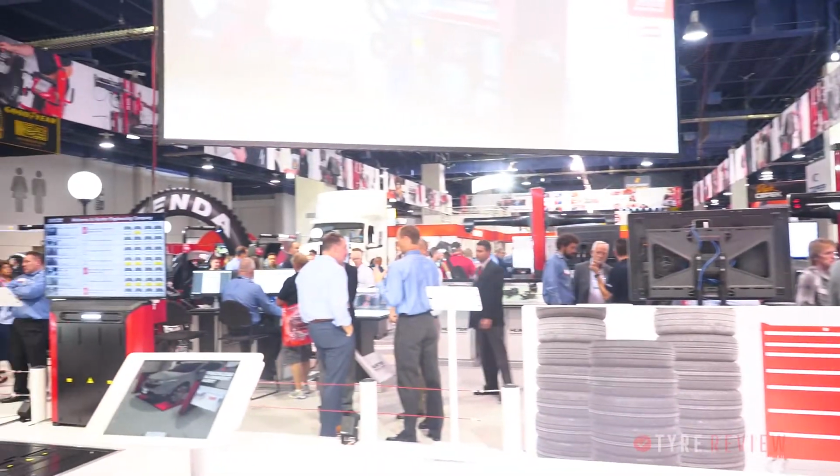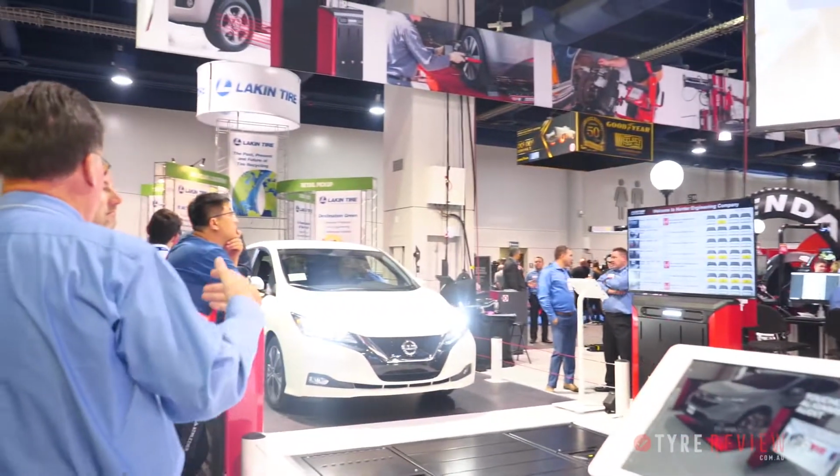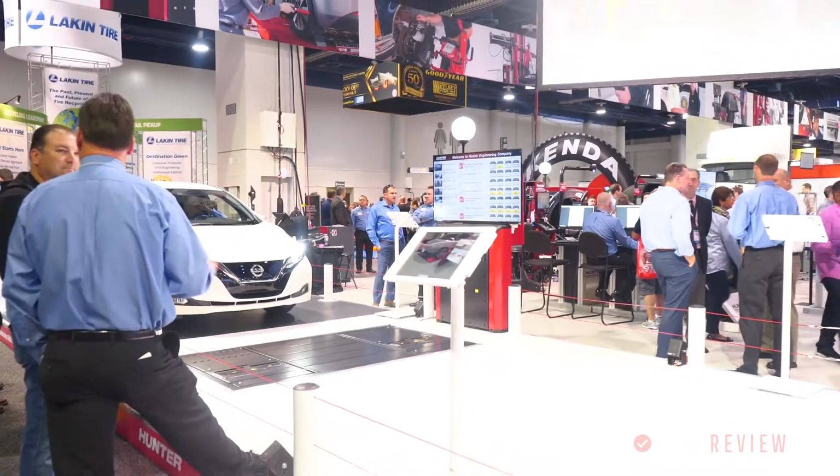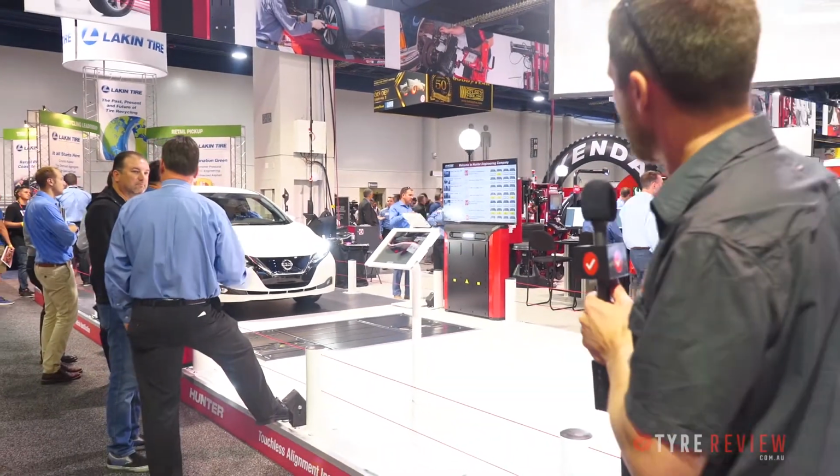So this is pretty interesting. This is Hunter Technology, and they do all of the tyre and wheel fitting stuff. But they've got this little thing over here, which is basically where the car rolls over the top of the sensors, and it can see whether it needs an alignment or whether your tyres need replacing, that sort of stuff. So basically, as you drive onto the forecourt, they can see exactly whether your car needs some new tyres or needs whatever being done. So I think that's pretty cool. Let's go this way and have a look.